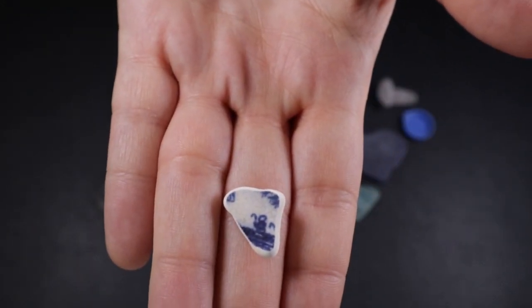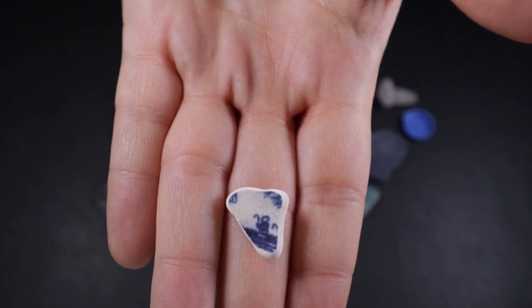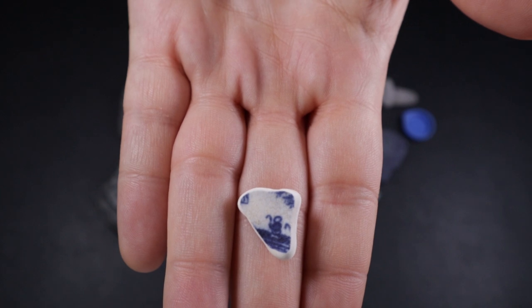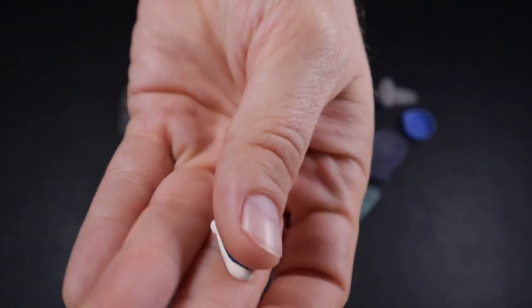Nicole found this really quirky wee piece of blue willow pattern. As you can see, there's a wee man in the boat. Really lovely wee piece.